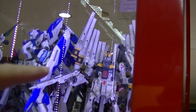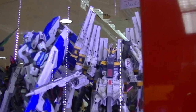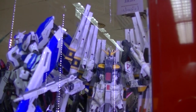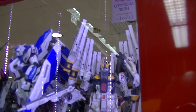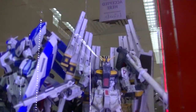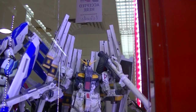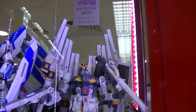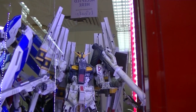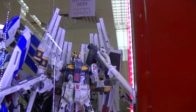Oh, what's this? High new? New Gundam. Just new Gundam. A bit fake. The face is a bit fake. This one is from the... what do they call... from China. Oh, a China-made one? It's another company from China. High grade. MC model? Yeah. The MC model for the new Gundam is not so nice, but the high new is very nice.